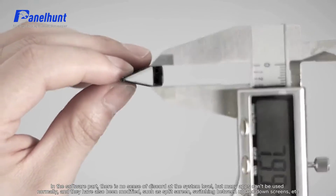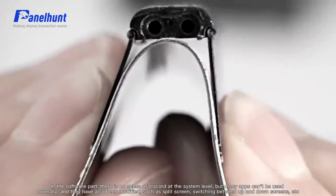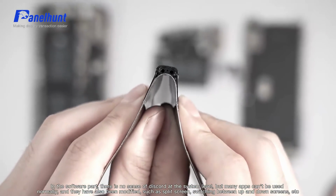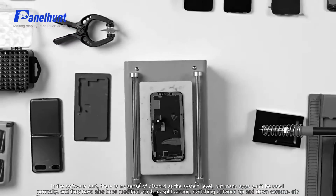In the software part, there is no sense of discord at the system level, but many apps can't be used normally, and they have also been modified, such as split screen, switching between up and down screens, etc.